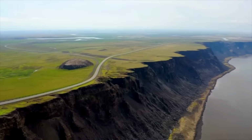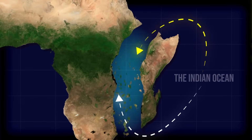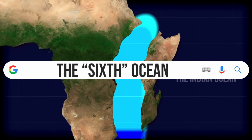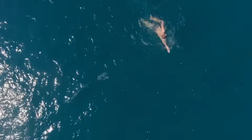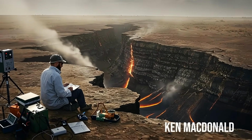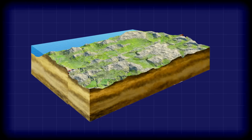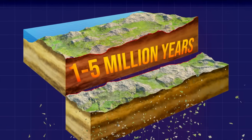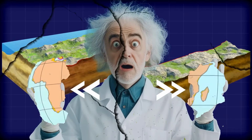At some point, experts say the waters of the Indian Ocean might flood the East African Rift Valley, eventually creating a sixth ocean. Now, it's a pity you won't be able to swim in its waters during your lifetime, though. According to geophysicist Ken McDonald, who specializes in tectonic faults, this dramatic rupture could happen in 1 to 5 million years. Trust me, that's considered fast in geologic terms, and way sooner than most experts thought.